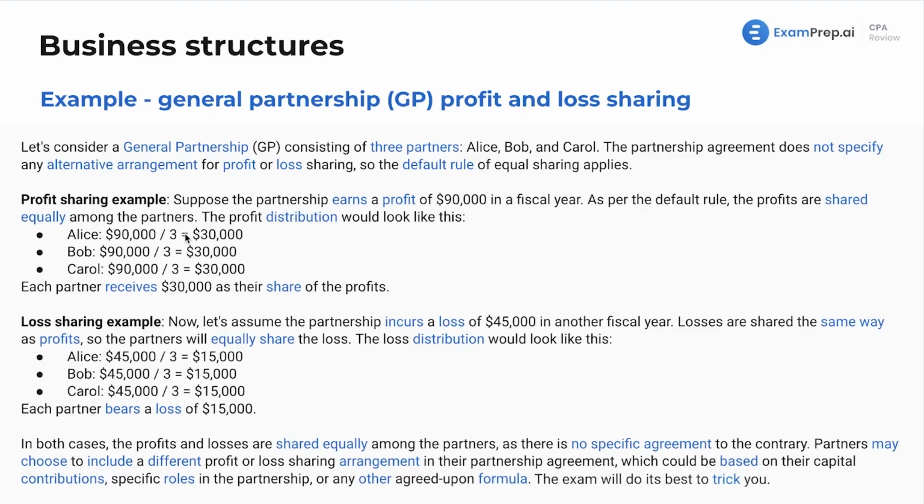Now here, we're going to see how you share the profits and losses. Pretty straightforward, right? Split equally. Suppose the partnership here earns $90,000 in a fiscal year. As per the default rule, the profits will be shared equally among the partners, and the distribution is, well, 90,000 divided by 3. Each partner will receive $30,000 as their share of profits.